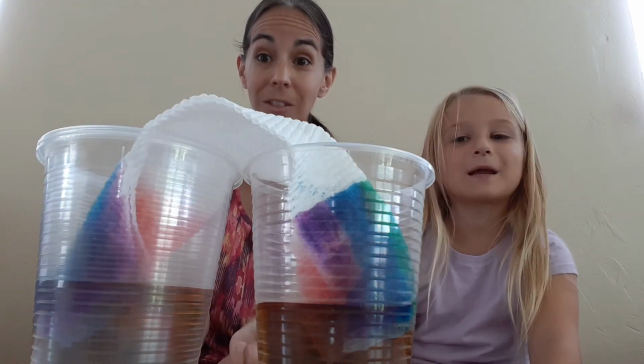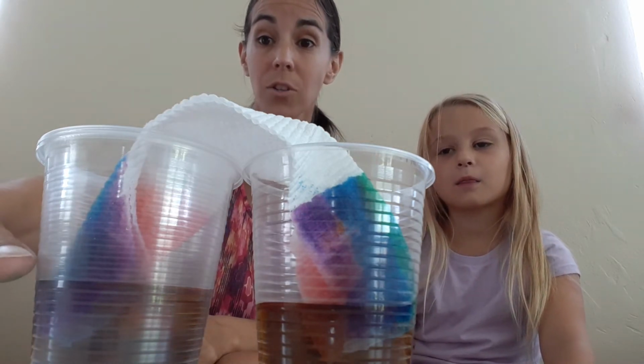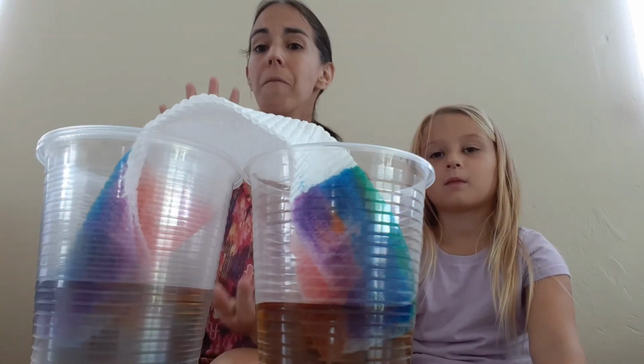Rainbow, rainbow, they're starting rainbow. To pull themselves up through the paper towel. When we started, it was just way down here. But the colors are soaking up into the paper towel. Now, if you leave it for about 5 minutes and you come back, something's going to happen.